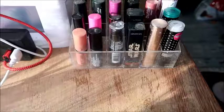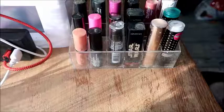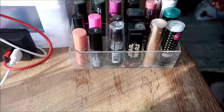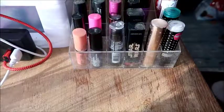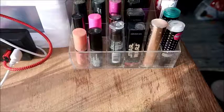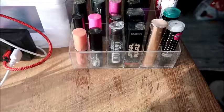So I got the NYX Intense Butter Gloss in the color Berry Strudel. Pretty color. I don't usually like glosses, but I like the NYX butter glosses. They're very pigmented, as you can see, and I like that. So that one's staying. Then we got NYX Butter Lipstick. So much dust on these. I don't understand. I use them too, just recently I used these. Root Beer Float. I'll be keeping that.